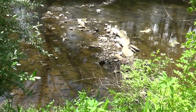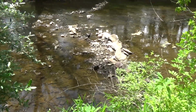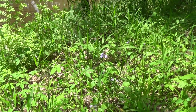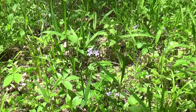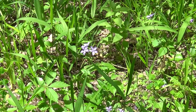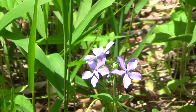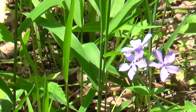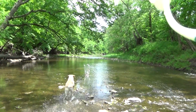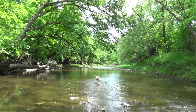Here we are at the creek. I can hear it trickling along. It looks very clear today and pretty low. And look, there's a few sweet williams or phlox still blooming along the edge, but they are just about done. Aren't they a pretty purple flower? I think Snooga's ready to go get in. Ready, Snooga? There she goes. She does love to play chuck it.